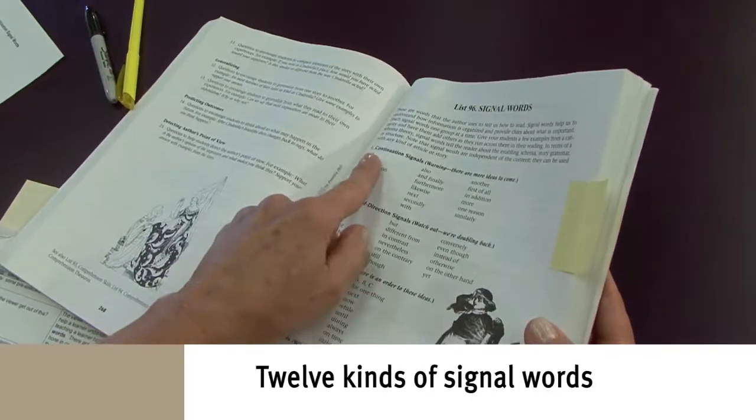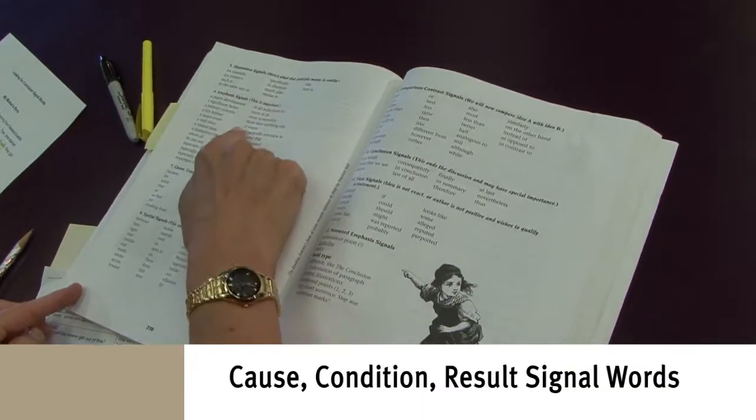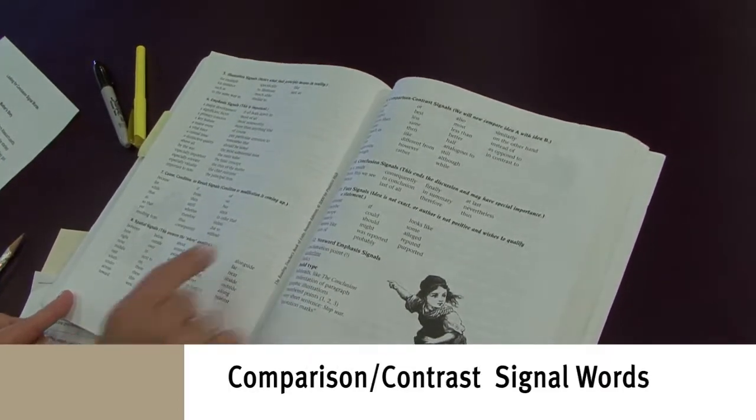Okay. So there's a whole bunch of different kinds of signal words. There's different categories. There's 12 different kinds. Some, like this one, are time signals. And it can clue you in if something happened before or after or right now. And there's lots, as you can see, that are commonly used in writing as transitions or to help place you in the story so you have better comprehension. And today we're just going to focus on conclusion signal words.